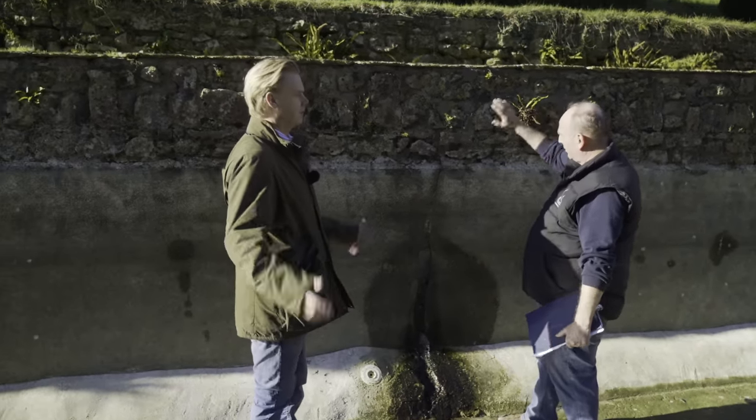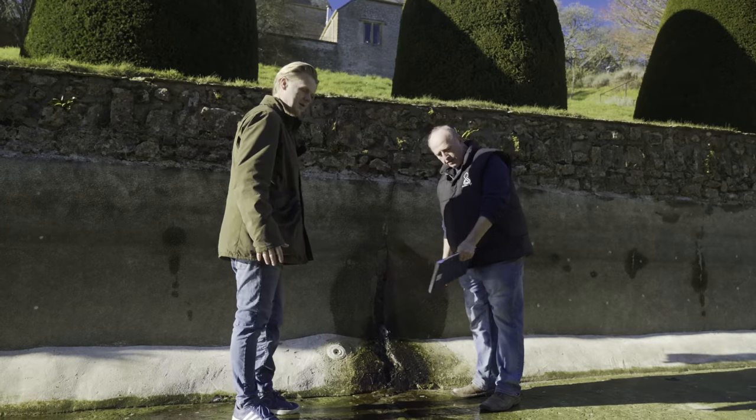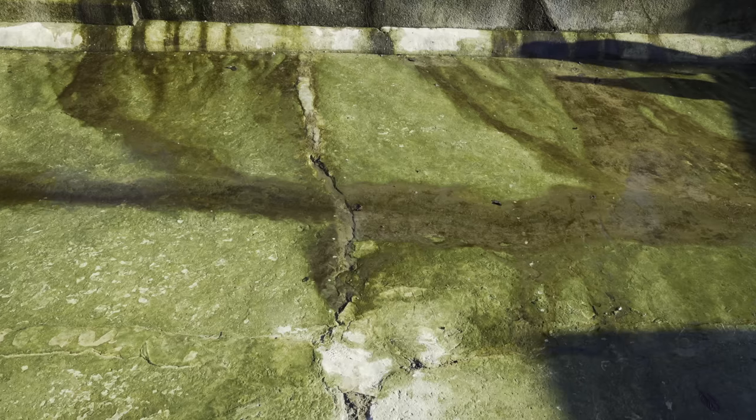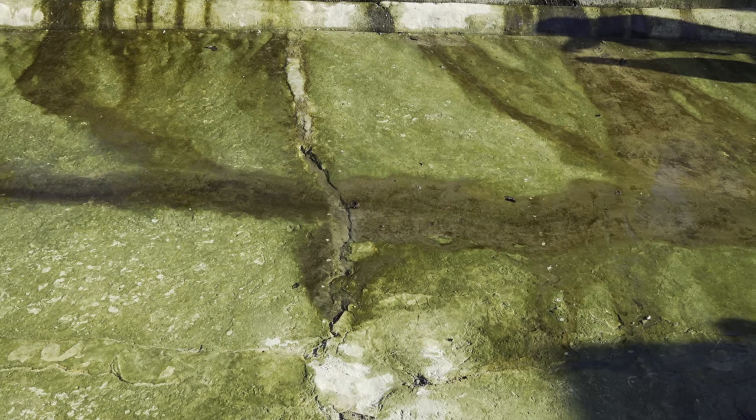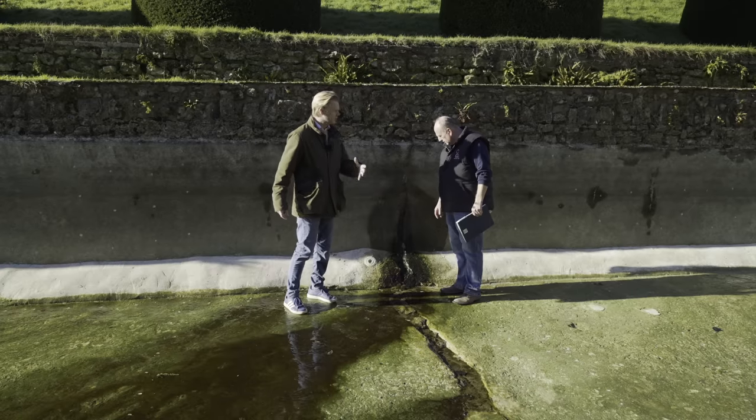So it's just groundwater coming up to the back of the wall, finding the weakest point, and you can see the damage it's done over the years. So it's created a kind of river, hasn't it? It's following it. It's like a channel. How on earth do you stop water that is coming through the side?